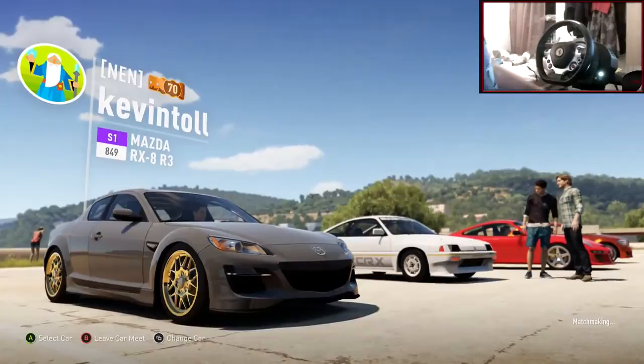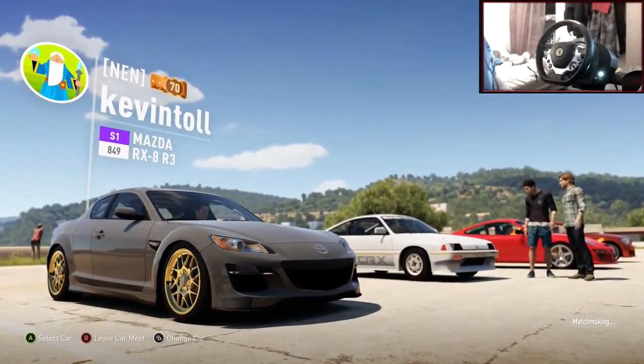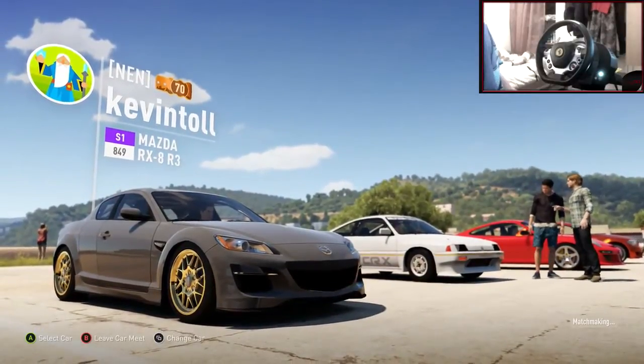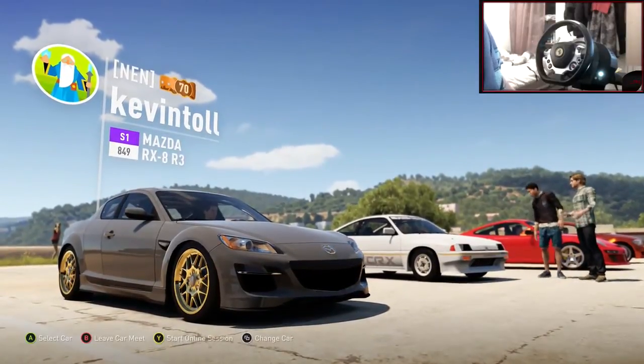Last episode we made this, a Mazda RX-8. It's got some gold rims there. It looks pretty sweet, looks pretty clean. It looks very nice, drifts very well as well. And it is running a 4 rotor, so if you want to check that out, do go check that out. It's a very nice car.